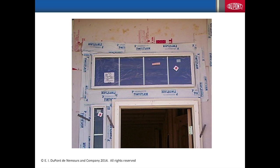So here we have a flashed window opening, an attempt at it anyways, but it's reverse flashed at the head. So water is going to get in behind and deposit into the sill cavity. And because in this particular case they've flashed the bottom of the window opening, it's going to keep the water there as well.